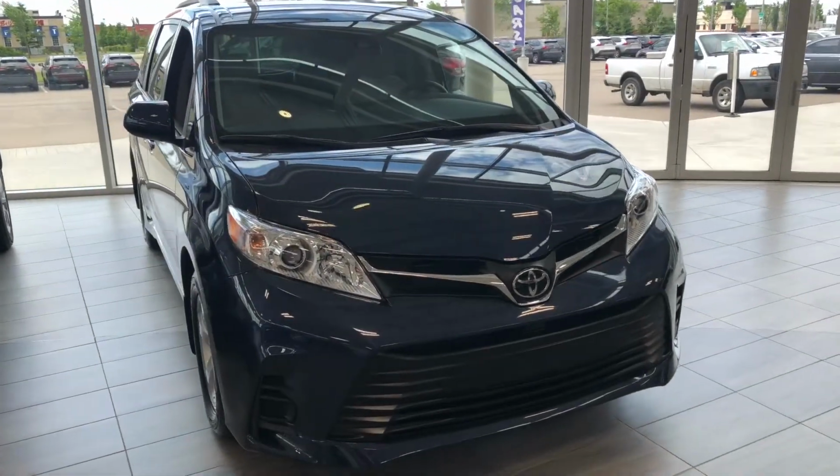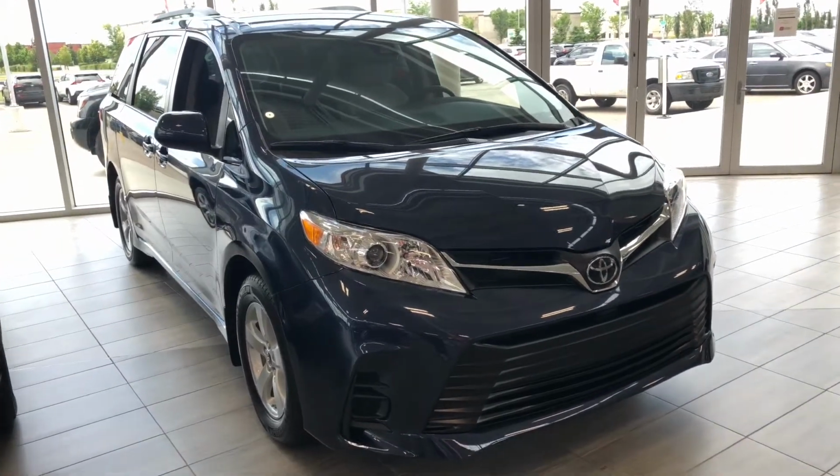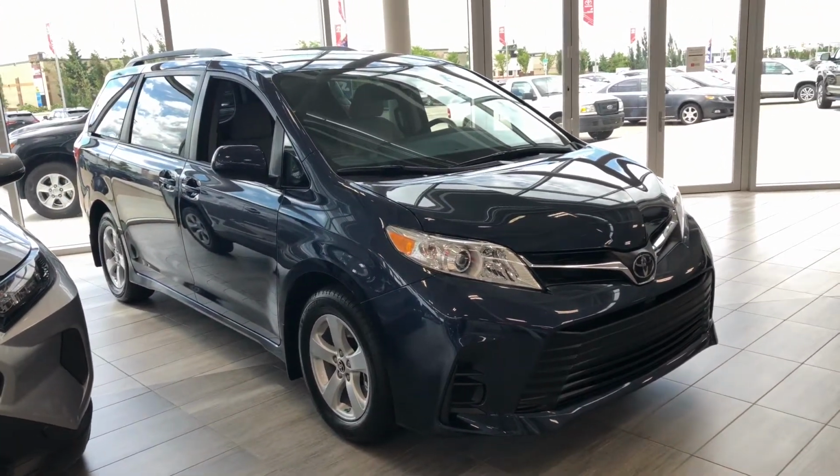Taking a last look at our Toyota Sienna, once again, some of those great interior features includes your driver and passenger heated seats, tri-zone climate control system, and 8-passenger capacity seating. There's still a lot more I didn't get a chance to show you, so why don't you come on down and take it for a test drive.